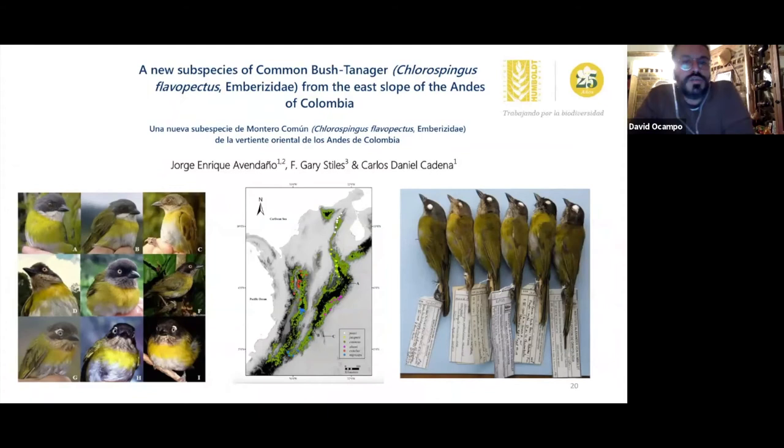Another approach in the study of geographic variation is this robust study on bush tanagers, describing subspecies based on a specimen from our collection and the Institute of Natural Sciences, the biggest bird collection in Colombia.